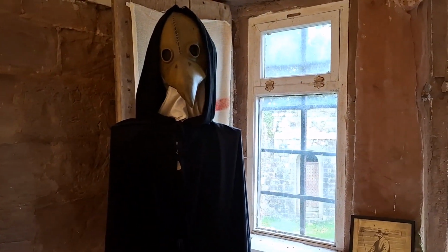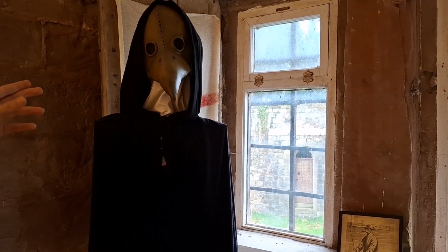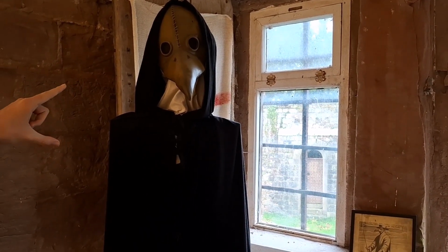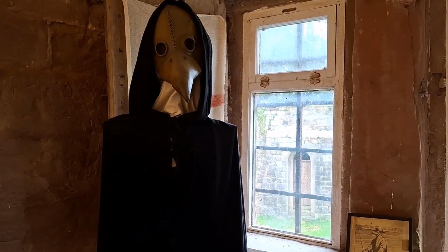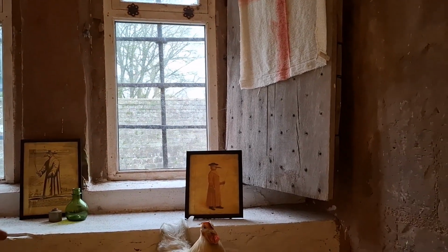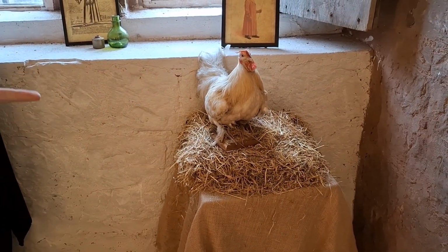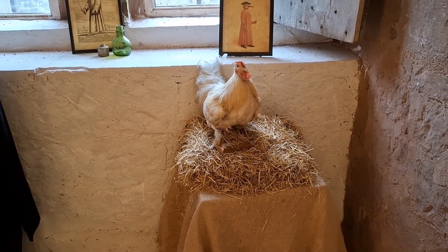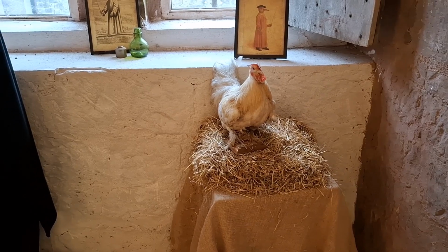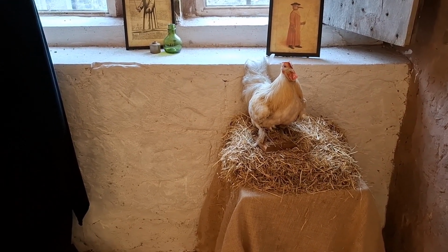So what did they use these for? Basically, with this mask, they'd have a sweet smelling herb, probably lavender or some sort of flower, within the beak, and it would cover up the face so they don't smell anything. And the reason there's a chick in there is because they believed in, I think it's called transference, that you could transfer your own disease onto another object, which is true, but they believed that it would get rid of your illness, which wasn't true. And they'd normally do it to some poor chicken.